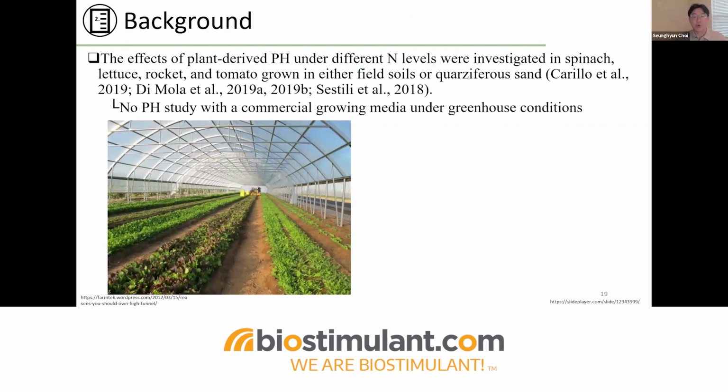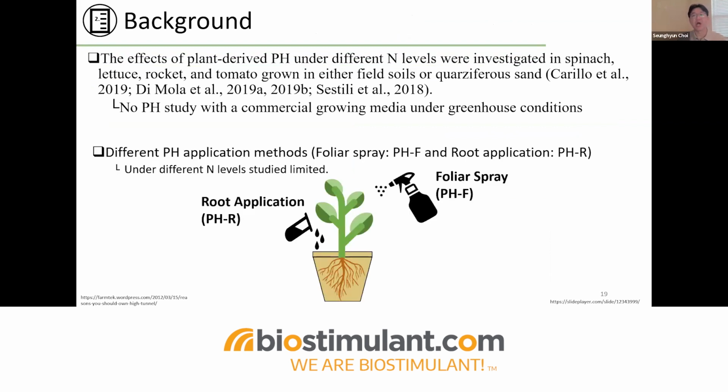Previous studies have explored the effects of plant-derived protein hydrolysates under different nitrogen levels in crops like spinach, lettuce, rocket, and tomato, typically grown in field soil or quartz sands. But in greenhouse conditions, growers commonly use commercial growing media, not field soil. On top of that, pH can be applied either through foliar spray or directly to the roots, but we still don't have clear information on which method works best in a greenhouse setting.